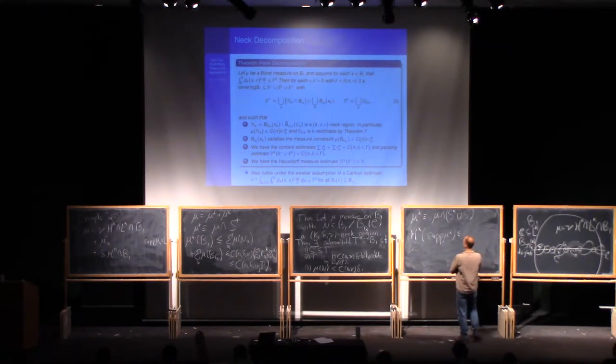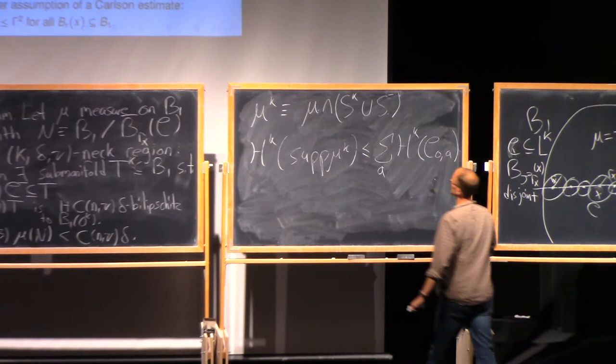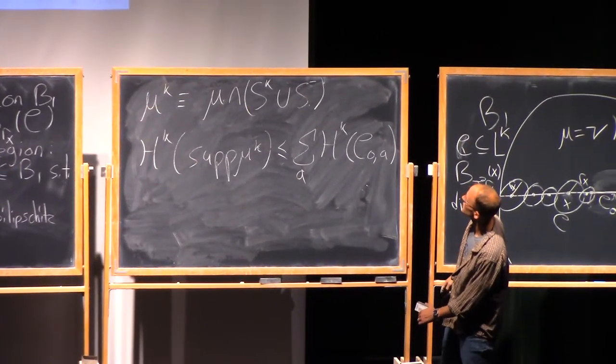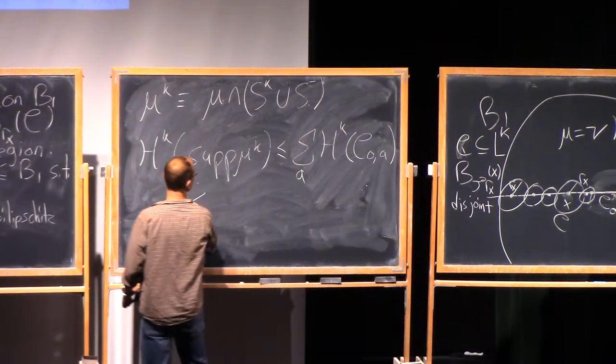Well, we don't have to worry about the S minus piece. We do if we want the packing estimates, but let's ignore that. So it's the sum over A of HK of C naught A. And recall what our bounds on this were. Did I actually write it on this chart? I did not. So recall from the neck structure theorem, this was uniformly bounded, which means uniformly bounded by RA to the K.